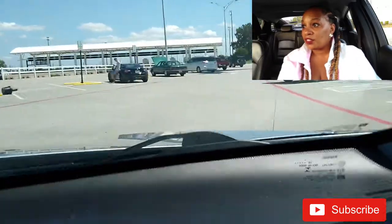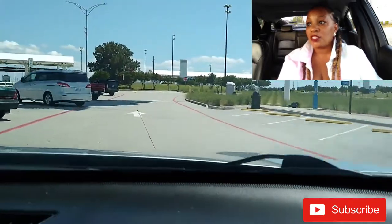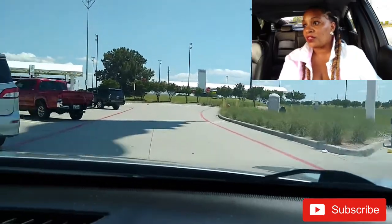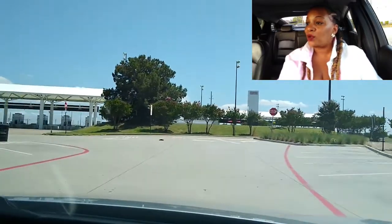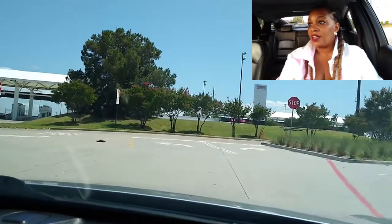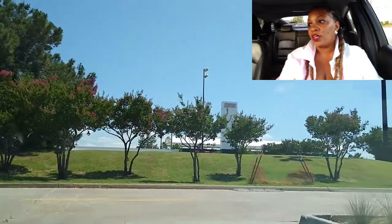I can imagine if there were a lot of other Uber and Lyft drivers. But I did speak to some other drivers while I was out there, and they assured me that this was one of the lots. So now we're going to head out of this lot, and this is the first lot as soon as you're driving up into Dallas-Fort Worth Airport.